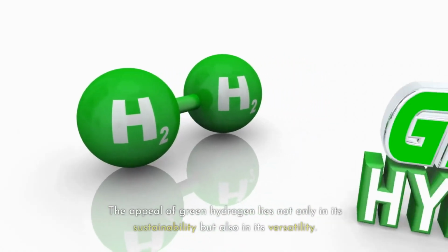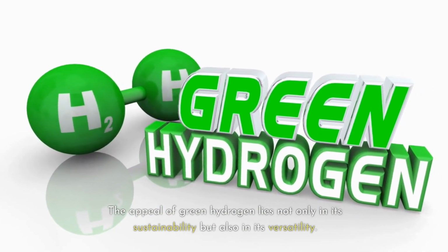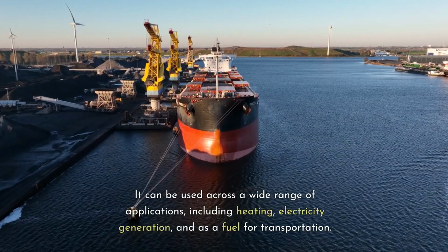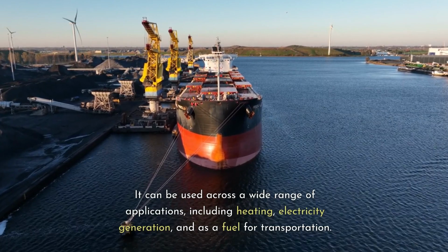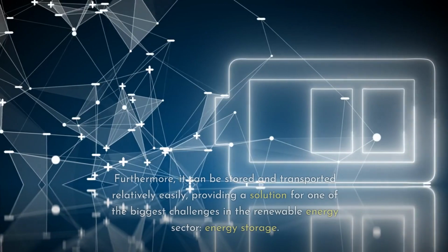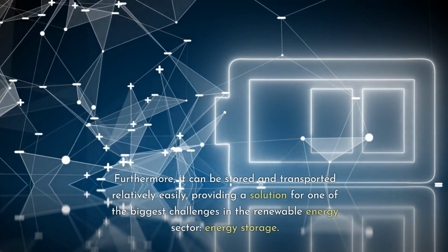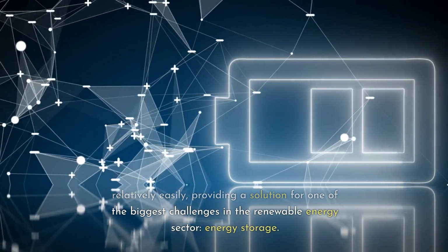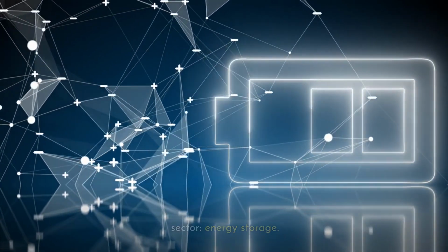The appeal of green hydrogen lies not only in its sustainability but also in its versatility. It can be used across a wide range of applications, including heating, electricity generation, and as a fuel for transportation. Furthermore, it can be stored and transported relatively easily, providing a solution for one of the biggest challenges in the renewable energy sector: energy storage.